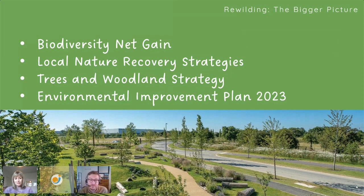There's also the environmental improvement plan, which started out as the 2018 25-year environmental plan, but as part of the Environment Act, the initiative now is to update that every 5 years. That's been updated this year, and they've set out 10 goals to achieve those targets. And we think that there's an opportunity for play areas to help tackle five of those points. So the first one would be thriving plants and wildlife. So we could provide diverse planting and provide nectar sources and hibernacula for invertebrates in play spaces.